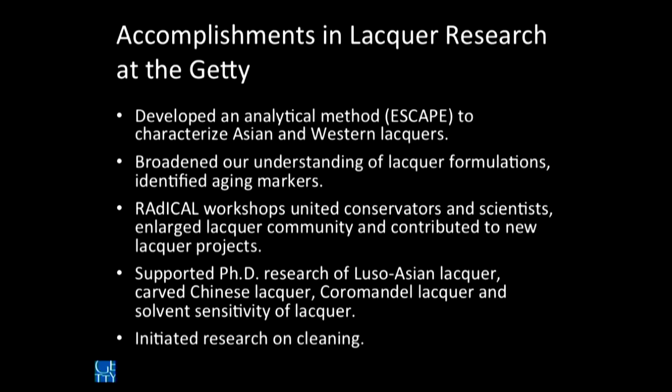So I think that's a quick overview of what we've done, the things we've accomplished. We've developed the analytical method that is being used throughout the world now in lacquer research projects. We broadened our understanding of the lacquer formulations, what materials are actually in lacquer and how they vary in the layers. We've identified aging markers. I buzzed through a few slides there just to keep to time, but we've identified chemical markers so we can start to target the extent of aging.